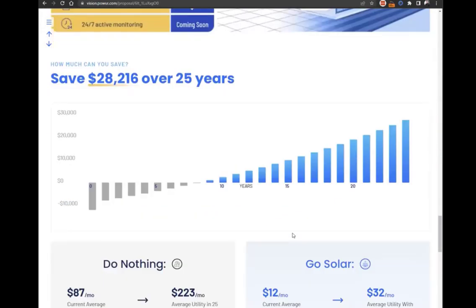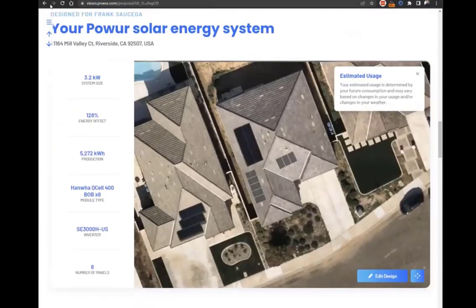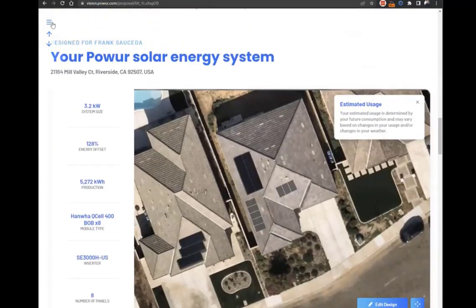Yes, hey guys, I just have a very basic question. So I ordered the proposal just now and there are no panels there. Do we actually draw our own design, or have I just not received the actual design yet?